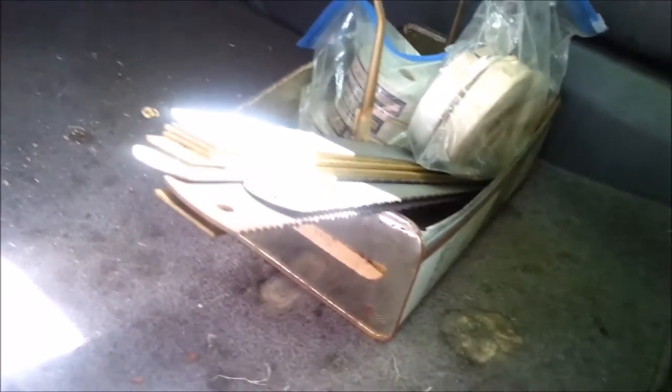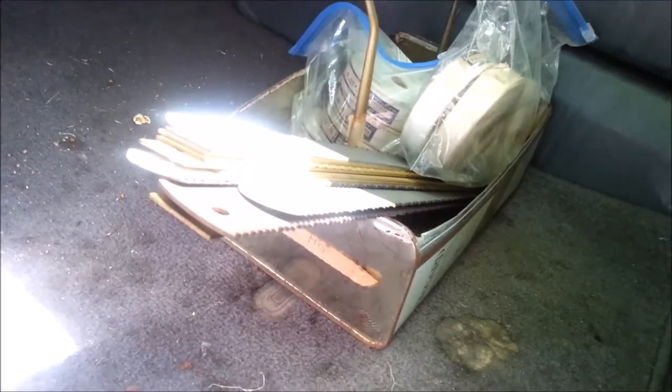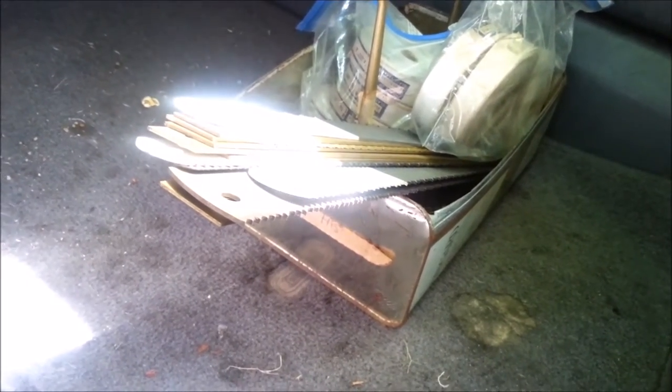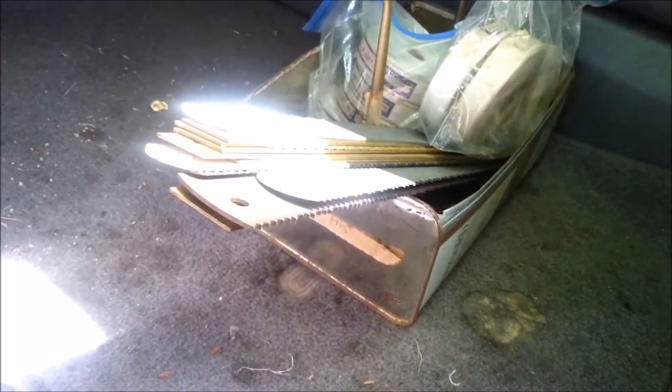Fellas, look at that stash, all that stuff for $10. Those hacksaw blades, I'm here to tell you, are worth more than $10 a piece. Now I don't have to be squeamish about buying a power hacksaw that takes those large blades. I got them. Well, there you go. Picked up the grinder. We'll get some video and a shot of it.